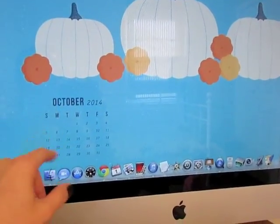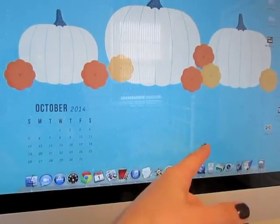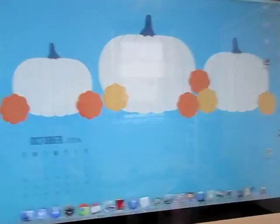Then you can get it with or without a calendar. Some of them have a cute quote on the bottom. So if you're looking for just some fun desktop backgrounds, she always has them for any different computer size. You just save the file and put it as your desktop. But yeah, that's what I'm going to do right now.